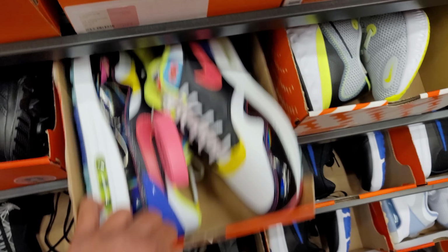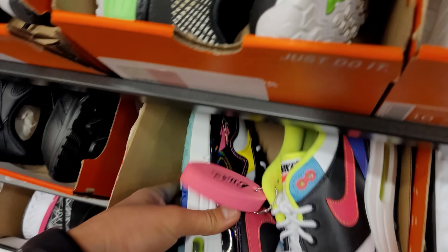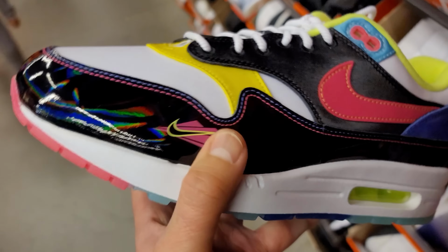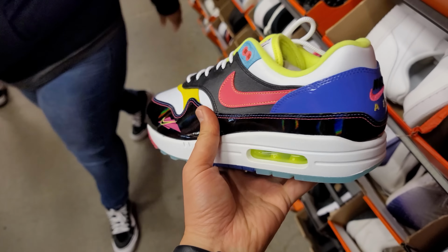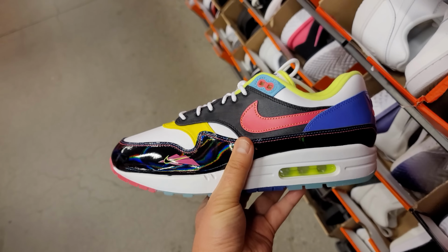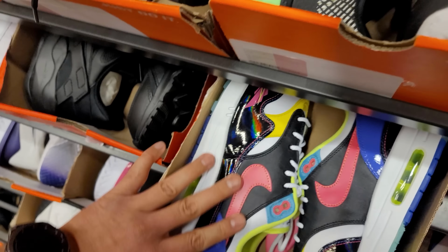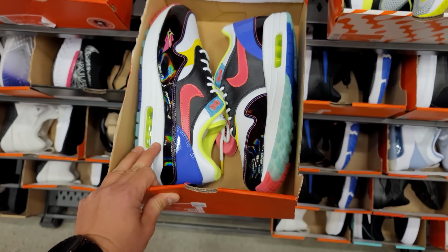What are these? Air Max 1s? Never seen these, going for $110. So this is a size 10? What is that? That's wild. Look at that toe guard right there, dude. That's insane. That's only $110. The clearance section is 20% off, and then you get another 30% off. Dang, that's what's up right there. $110. That probably goes down to what, 65?